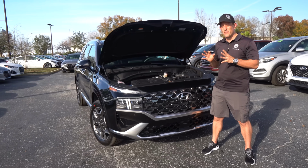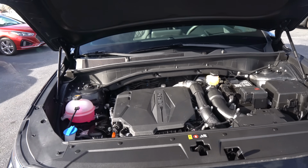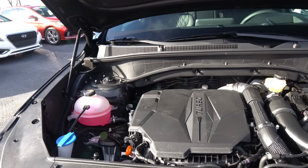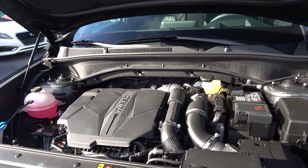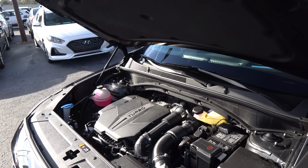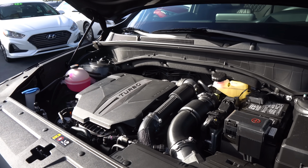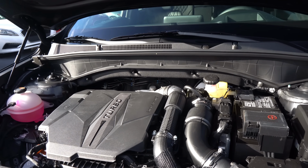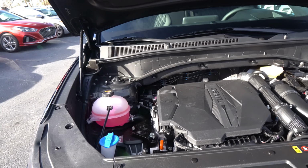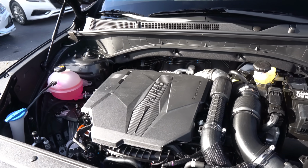All right guys, we got the hood popped on this 2021 Santa Fe Calligraphy. The great news is underneath the hood, you're looking at some new power. You're looking at a 2.5 liter inline four turbocharged engine, 277 horsepower, 311 pound-feet of torque. It is mated to an 8-speed DCT transmission. We have the all-wheel drive. 0 to 60 is gonna be around 7 seconds. MPGs, 21 in the city, 29 on the highway. You could tow around 3,500 pounds, and the Santa Fe at this spec weighs around 4,076 pounds.